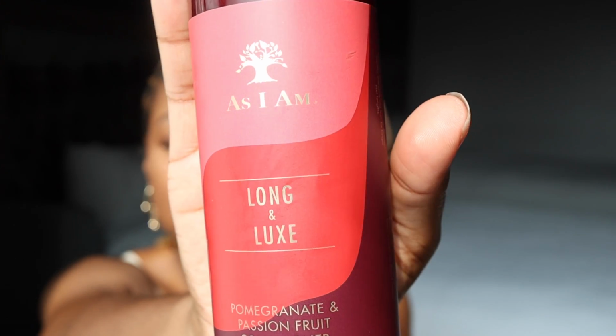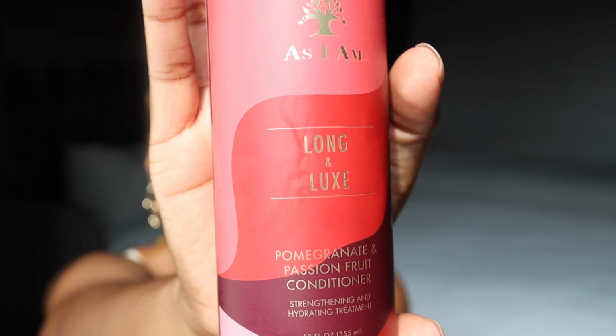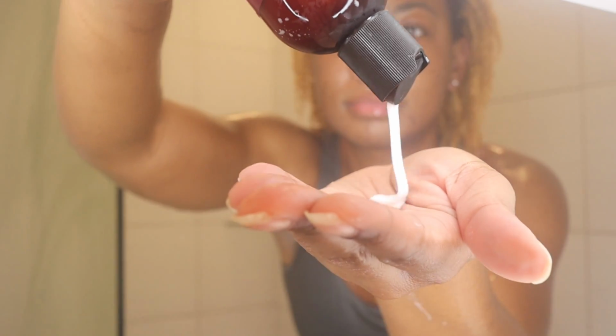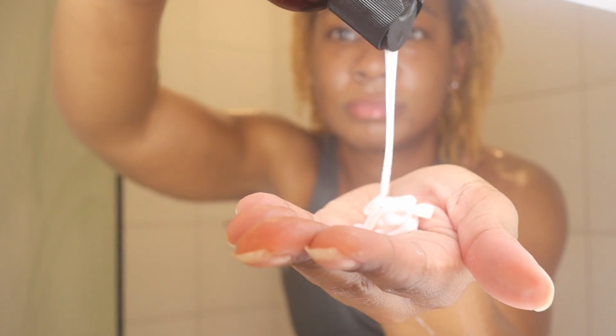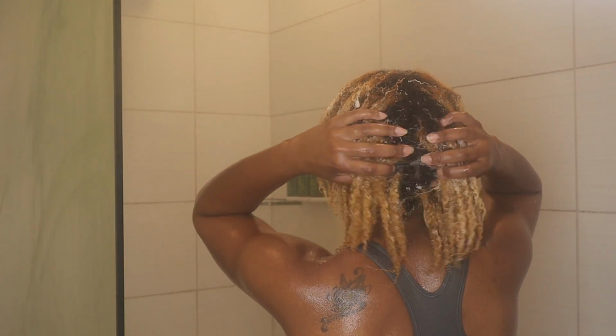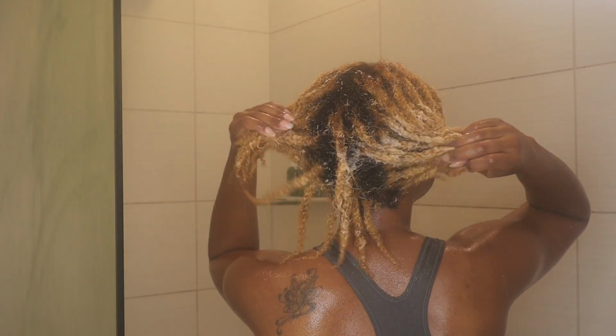And then I use this by As I Am as well. It's their Long and Luxe, the pomegranate and passion fruit conditioner. It's a strengthening and hydrating treatment. So yes, after I wash my hair, I go ahead and use a good amount. Like, listen, I pour it up. I use a lot of conditioner on my hair because a dime size is just not gonna cut it. My hair is way too thick for that. I have 4B, 4C hair, and it needs a lot of love.